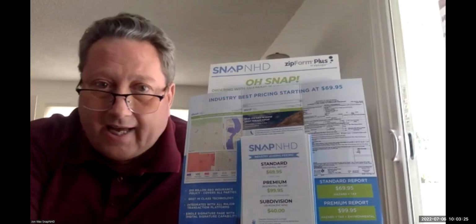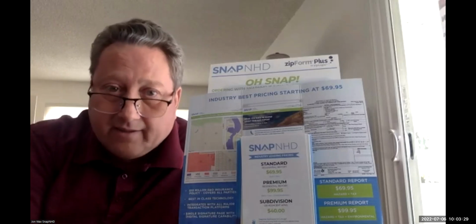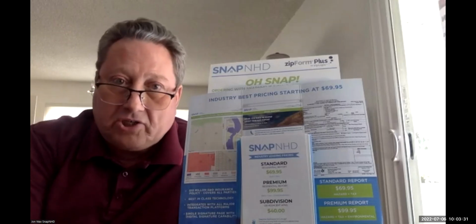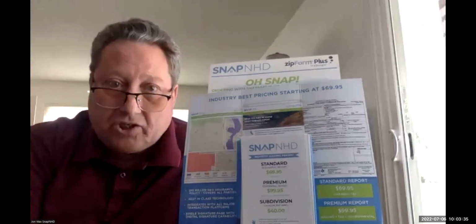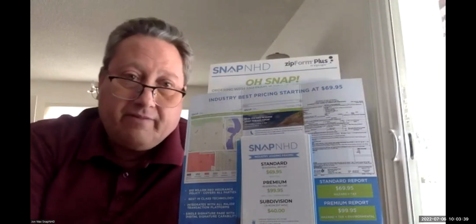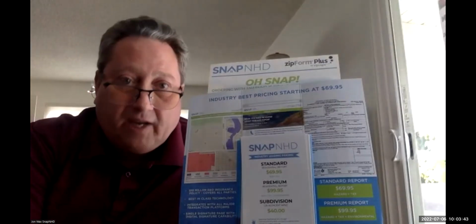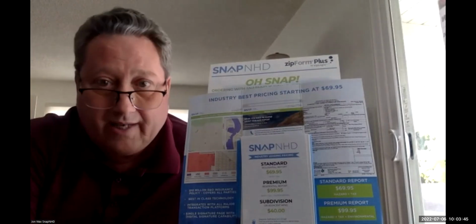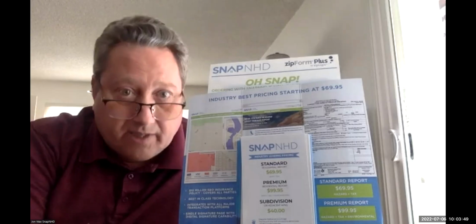Yes, the FHDS card form has been modified and it is in effect currently. Snap NHD is the only CAR approved NHD company and licensed company to include in our reports the FHDS CAR form. And they've added a new feature called the decision tree to help you fill out the form. And it is a little confusing.